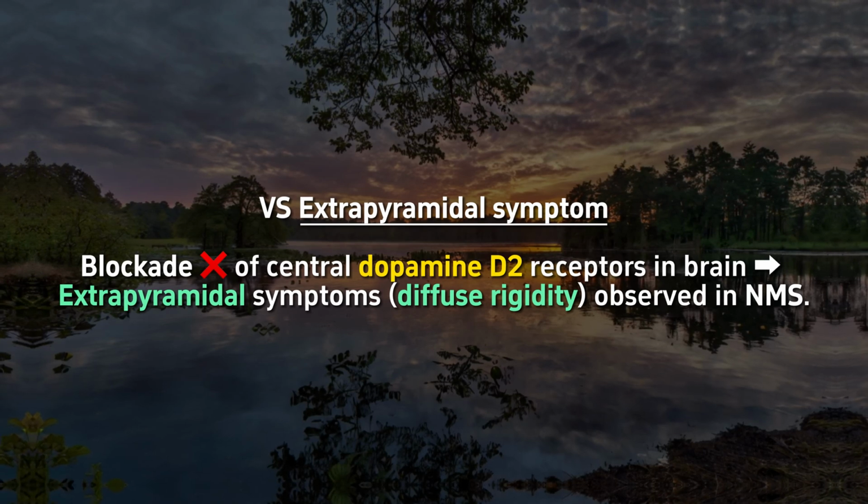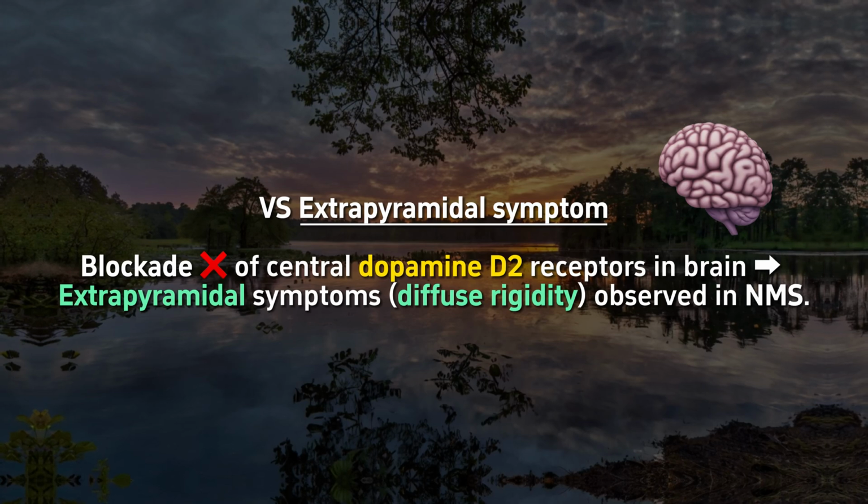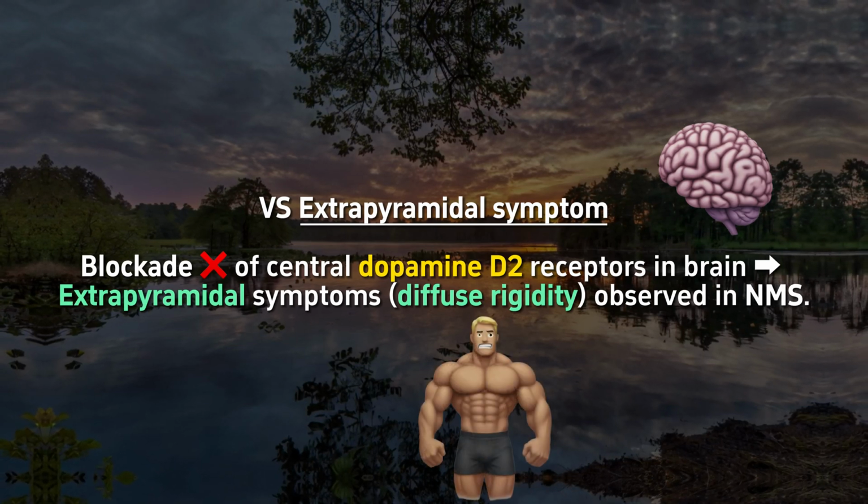Blockade of central dopamine D2 receptors in the brain leads to the extrapyramidal symptoms, for example, diffuse rigidity observed in neuroleptic malignant syndrome.